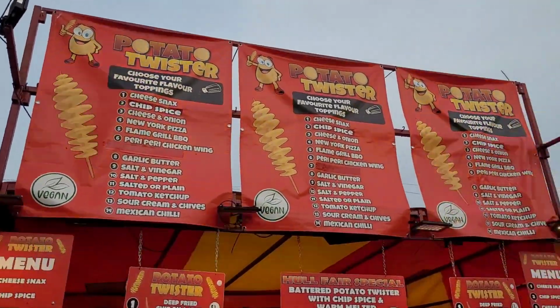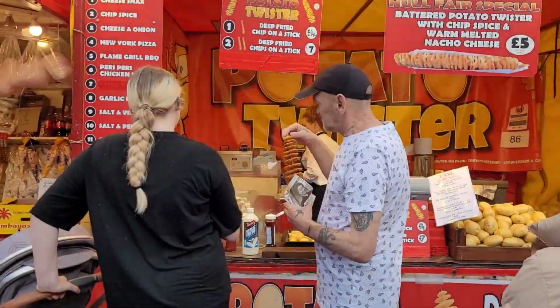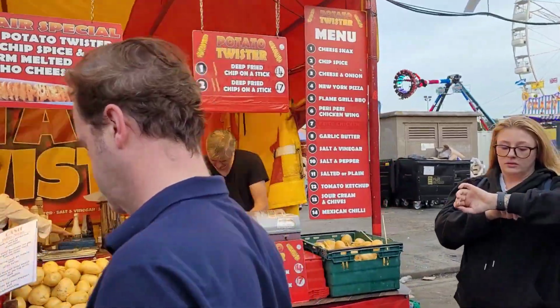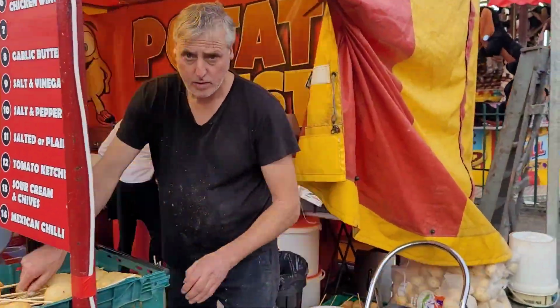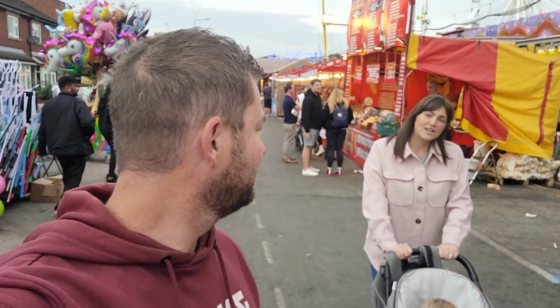New York pizza. Yeah, look, they do look good. It's just a potato, isn't it? They'll just put one spud on one of the little devices. Does look good though. We're not even a fifth of the way in, and there's already about 5 different bits of food that I would want.